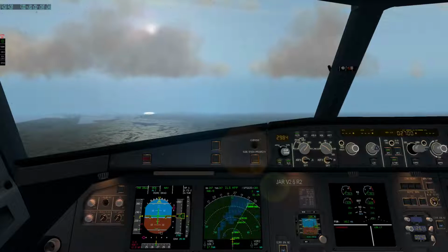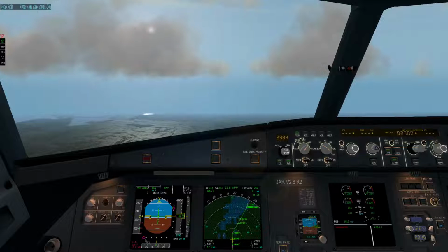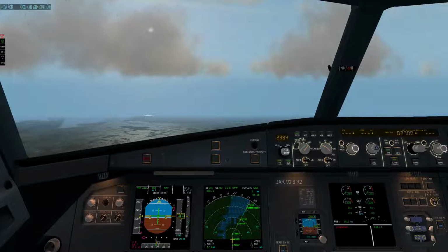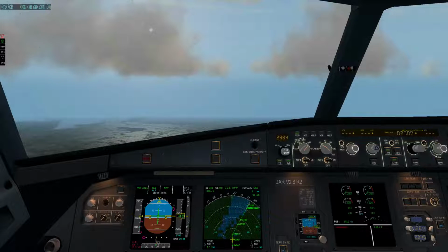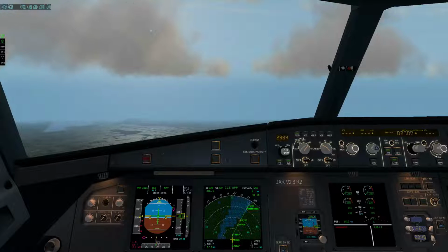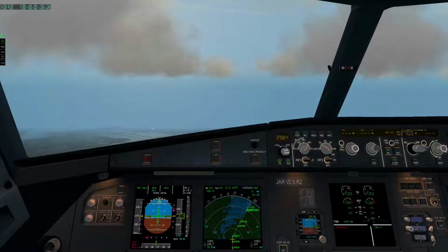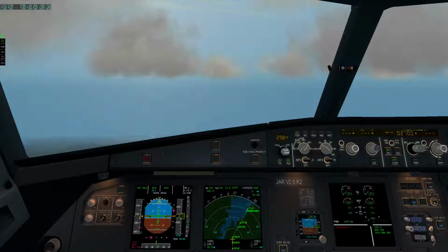So we're going to be watching for our glide slope and localizer bugs to get a little bit closer. And now we're at green dot speed, so I can drop a notch of flaps. Speed check. Flaps 1. I'm going to go ahead and arm my spoilers. Spoilers armed. Set my auto brake to medium. Turn on my brake fan.